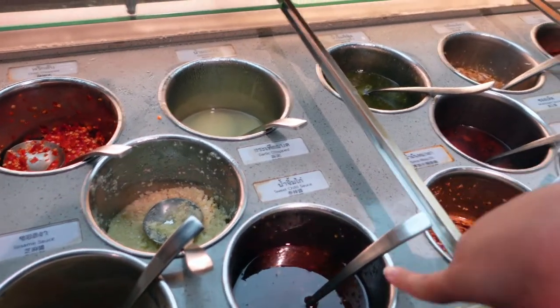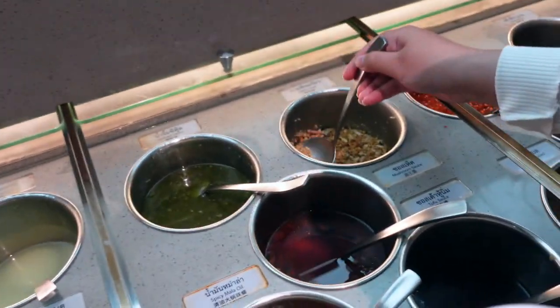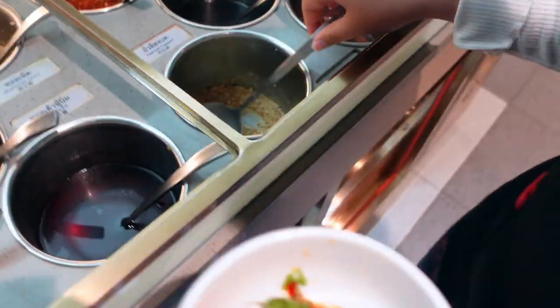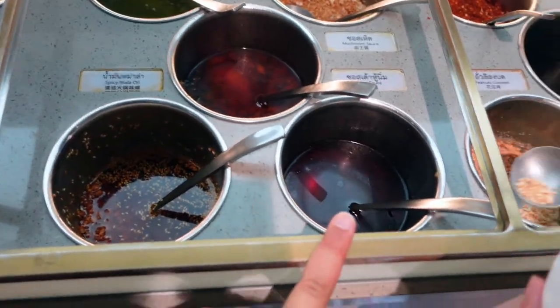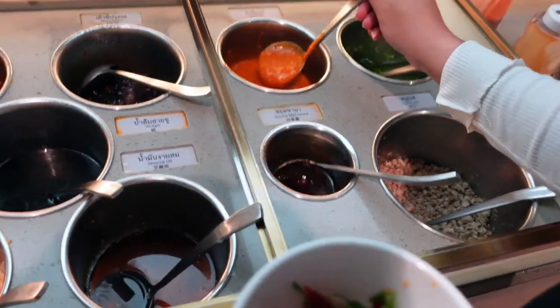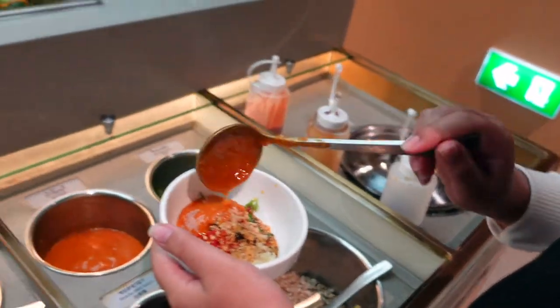Sesame sauce. Sweet chili sauce. Got fried garlic there as well. Gonna have to use some of that. I might put a bit of the clear soup and mix it in. Some peanuts right here. Some tofu sauce. Spicy mala sauce. Black beans. Oh, barbecue sauce. Crazy. Oh, what? Satay sauce. Oh, yes. And minced pork and chopped celery.